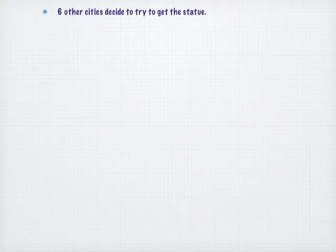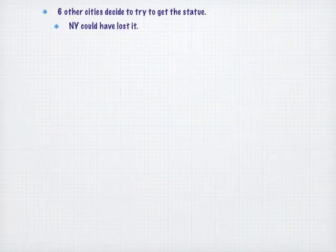6 other cities tried to get the statue. New York could have lost it. We discussed in class how crazy it would be to see the Statue of Liberty in Chicago or St. Louis or Los Angeles or San Francisco.